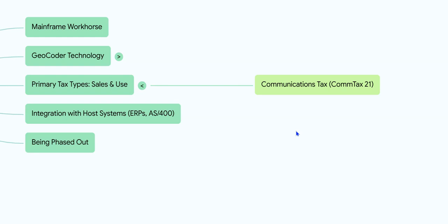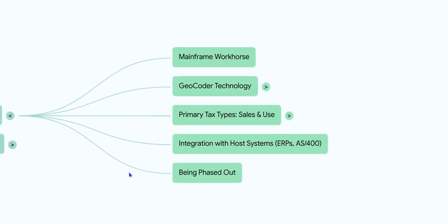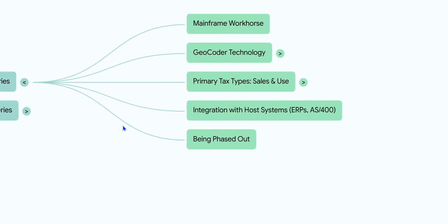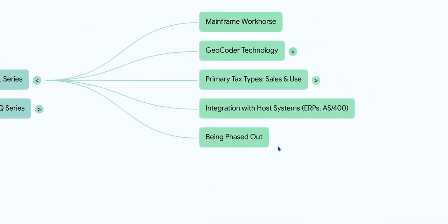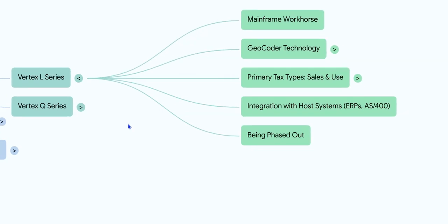Now, these L series systems, they had to talk to other systems, right? Yeah, integration was key even then. L series was designed to connect with the main host systems. Companies used those early ERPs, billing systems running on mainframes, things like the IBM AS400. And it's kind of amazing. There are still third-party connectors out there, like KMH Systems L2O, specifically designed to help companies migrate off L series integrations onto newer platforms like O Series or Vertex Cloud, like a bridge across tech generations. It really is. Shows how long-lived some of these systems were.